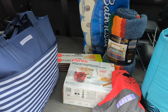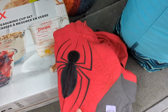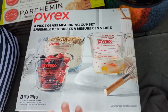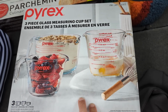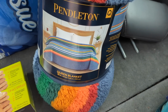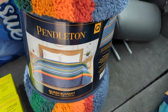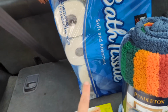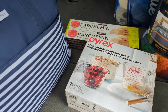$13. Credit. We'll do a back of the car grocery haul here. This is all the non-food items. Levi got a jacket, and he wanted the tags taken off so he could go ahead and wear it. So we'll do that in a second. I got some new Pyrex glass measuring cups in different sizes. I got this for my bed. Thought it was so pretty. Only $27.99, so it was cheaper than I saw on the tag. Pack of parchment paper, pack of toilet paper, and then the cold bag that I already filled up with cold stuff. That is all of the non-food items.